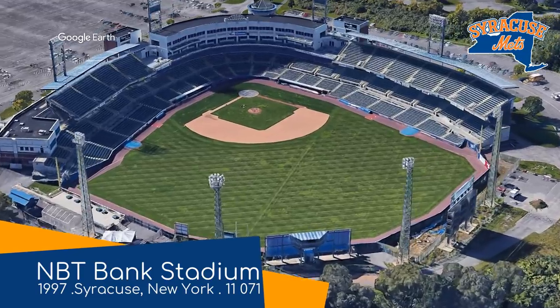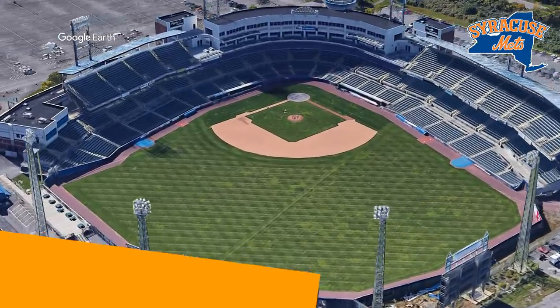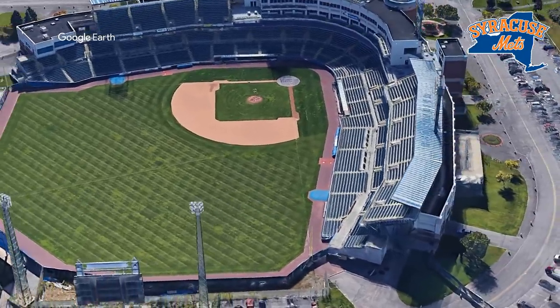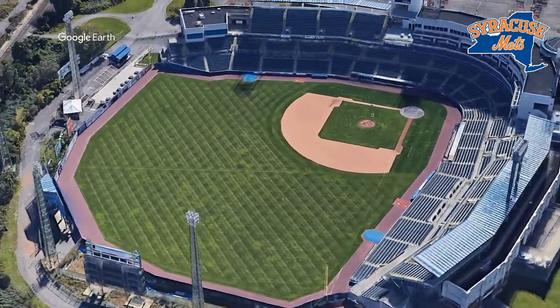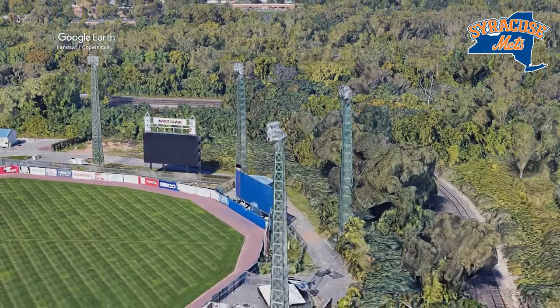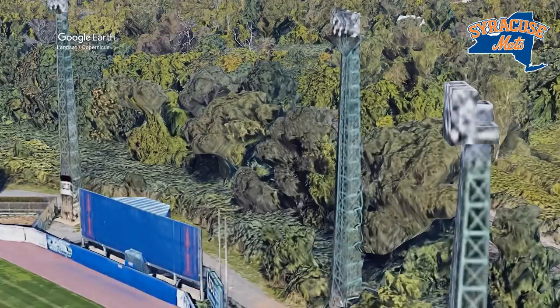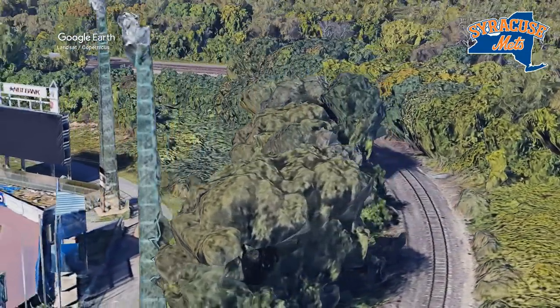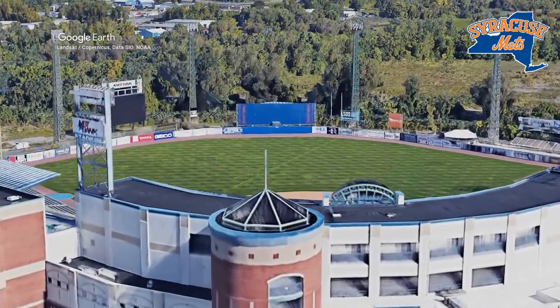NBT Bank Stadium. There's something about this ballpark that's giving me abandoned fairground vibes. I don't know why exactly. Is it this thing? Is it the light towers? Or maybe it's the fact that this area is completely overgrown and there's a choo-choo train that runs alongside it. Not sure, but it's still a nice stadium.